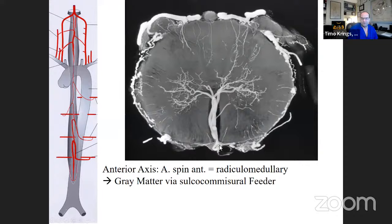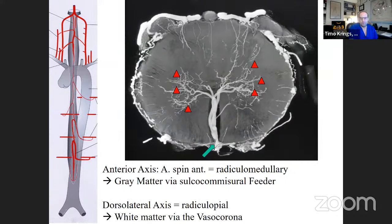The anterior spinal artery then has multiple small vessels, the so-called sulcocommissural arteries, that will supply the gray matter in a radiculofugal pattern. And on the surface of the cord, we have the posterior spinal artery that gives rise to radiculopial arteries that supply the cord in a radiculopetal pattern and that will interconnect with the anterior spinal artery via the vasa corona branches, which are demonstrated here.